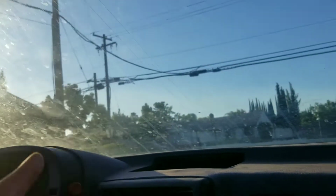And then just go left again. Just keep making that loop. That's my 240 loop. You can see tread marks here from me doing donuts.